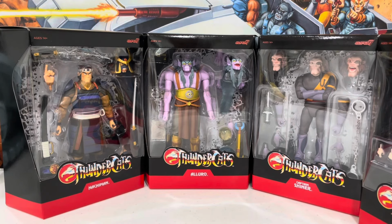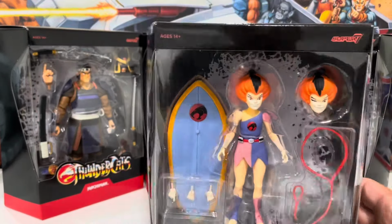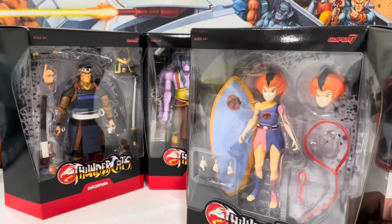Hello everyone, Playtime returns with another Super 7 Thundercats Ultimates toy review, and today we got Wave 8, which is Hachiman, Alluro, Captain Shiner, and Wilykit. Yeah, so finally got them today. I did pre-order these through Super 7 because I thought this was a solid wave. So yeah, here we go.